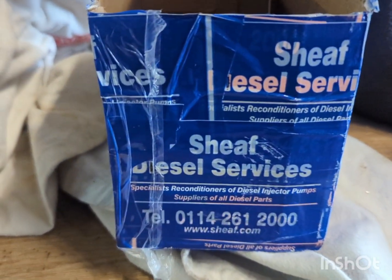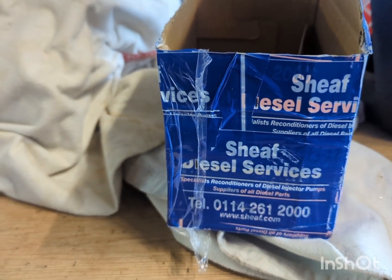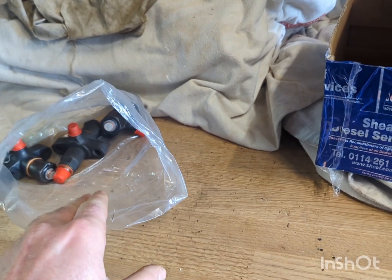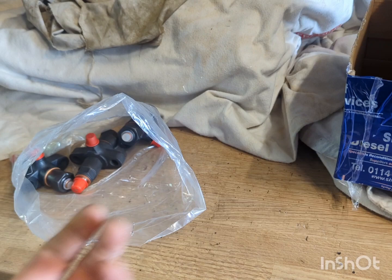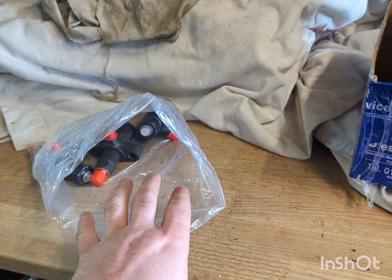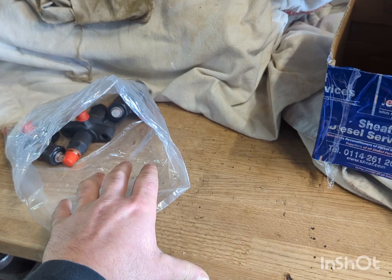I got these from Sheaf Diesel Services on eBay, and they were really good to deal with. Because the injectors were totally shot, I had to pay a little bit extra because there's a surcharge, because they obviously can't recondition the previous lot, or so they say, hopefully. But anyway, I'm pleased to see these on the bench now, and we'll hopefully be able to get this machine up and running a few months later than I'd really hoped.